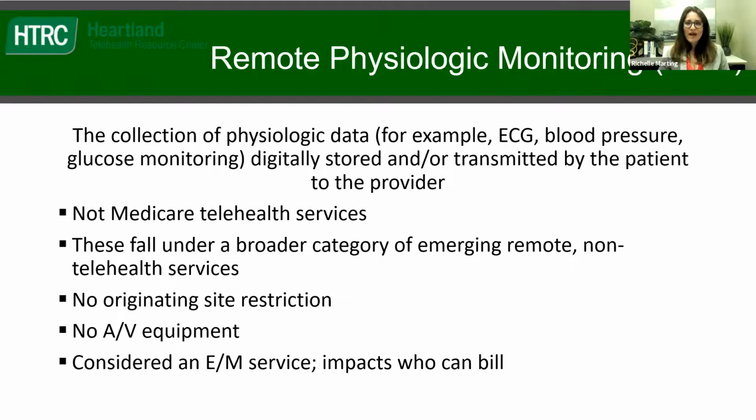Now, the way that these services are defined is that they're the collection of physiologic data.